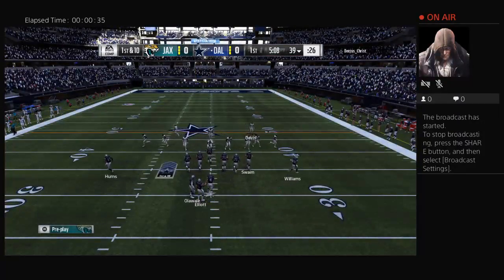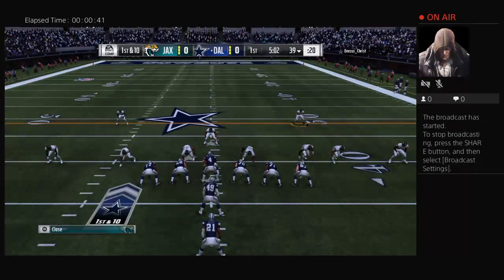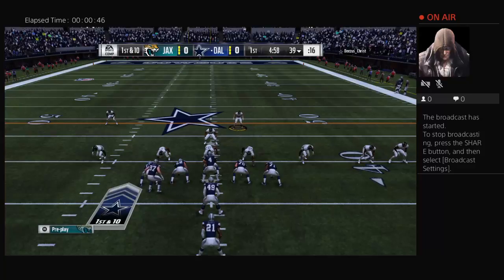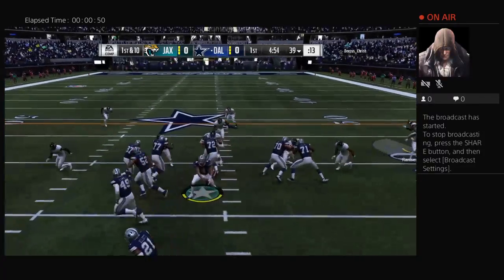Hey, 47. Here we go. Line in. Check. Here we go. Get back. Let's go. Get out. 26.